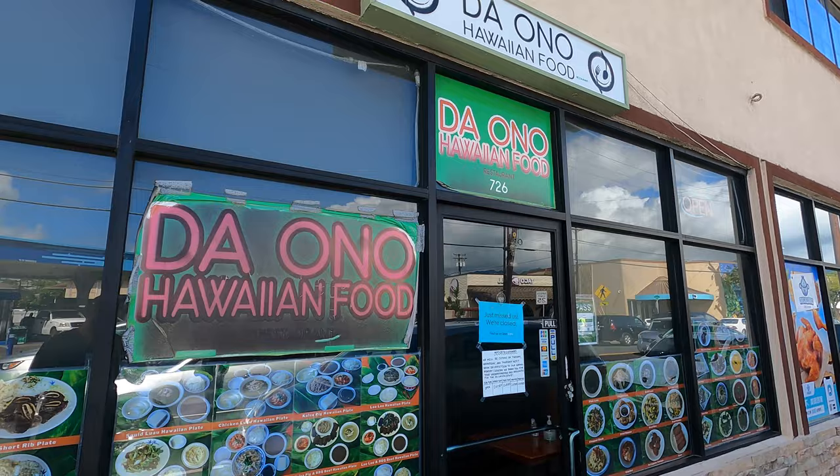I don't think I can have another bite of anything. But that's just my take on the top 5 cheap local eats near Waikiki. And once again, they're all on the same street, Kapahulu Avenue.